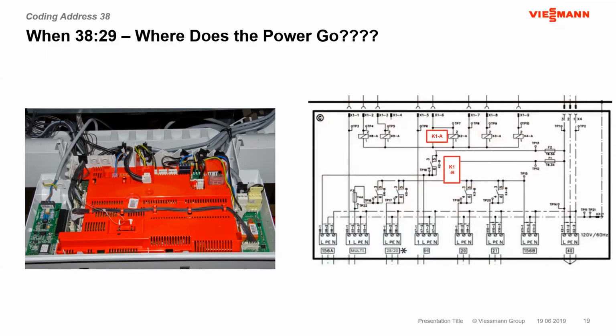There's K1A, so there's the coil. There's K1B, there's a switching contact down below. So don't actually connect them together. There's the K2A and the K2B. I think you're getting the picture here. K3A, K3B, and 4A, 4B, and 5 and 6, A and B.